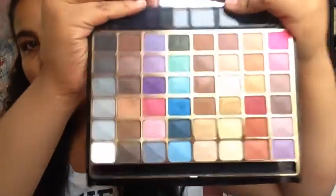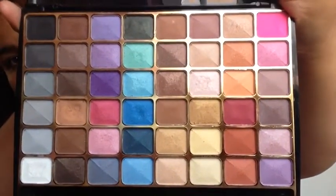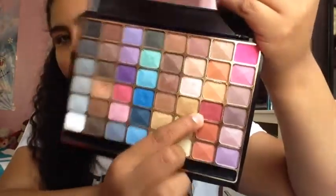But if you guys want to see the colors, these are the colors. I don't know where it's from because I got it for Christmas, but these are the colors. They're super pigmented and I love them so much. Me and my sister both got a palette each. So these are amazing colors. I really like this one. I think it's number 48. It's so pretty. So I promise you guys, I will not use the palette. I pinky promise. This is us right here. This is us, all right?